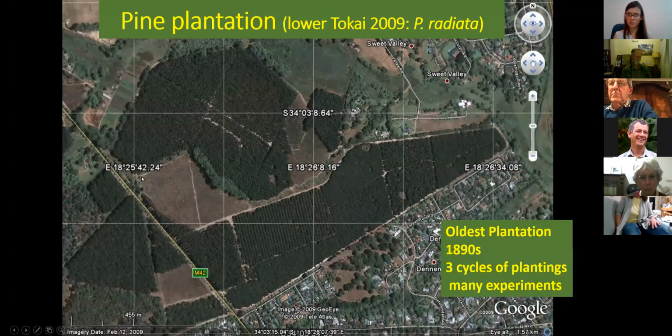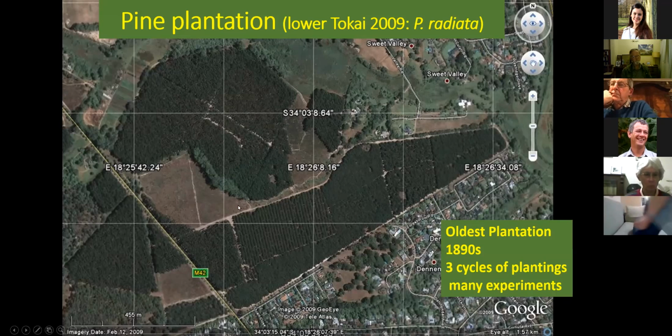At the stage it was cleared, MTO wasn't certain whether they were going to go to another cycle of pines or whether they were going to hand it over to Sand Parks. So they decided to hold it back and think about it. So it never got burnt. It never got through the initial burning process. So this is a block that has been unburnt since 2005.